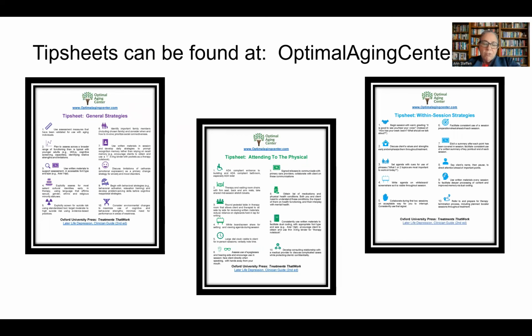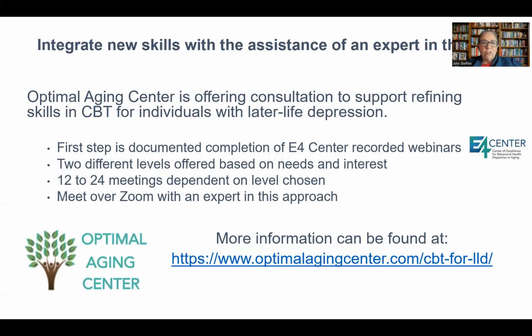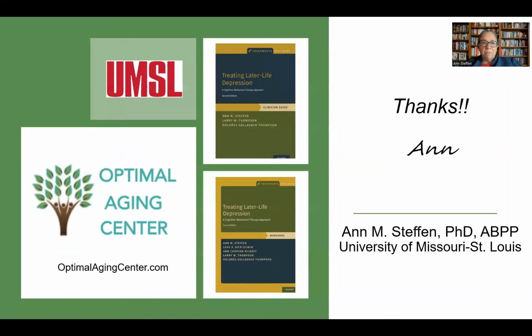We provide some tip sheets at the Optimal Aging Center that are freely available and downloadable, that summarize some of these core strategies within session. And then there are also opportunities for continued consultation through the Optimal Aging Center. With that, we've finished our overview for skills for brain health, and I hope that this overview has been helpful.